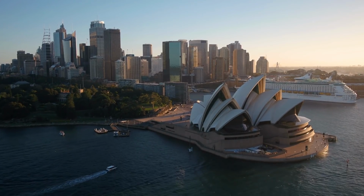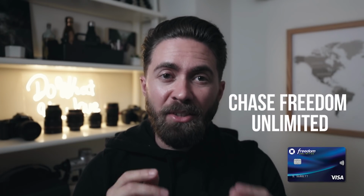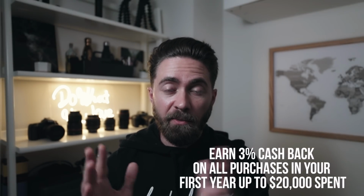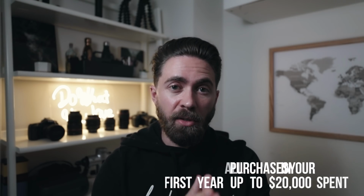So this next card is really fantastic for students who maybe already have an existing credit card, or for people with an existing credit history. It's the Chase Freedom Unlimited. New for 2019, it's offering 3x points on everything you spend in the first year, up to $20,000. Which basically means it's $600 in cash back or 60,000 points that you can transfer to these different airline partners.